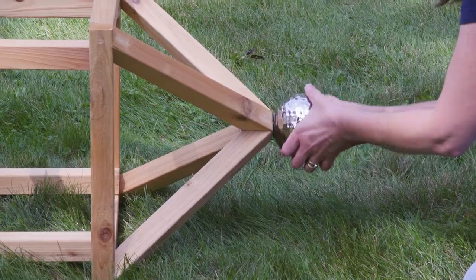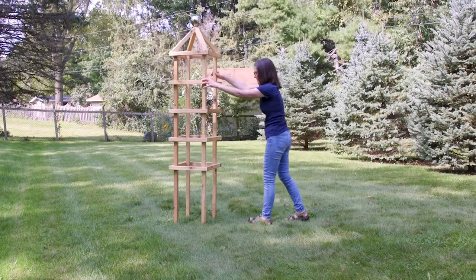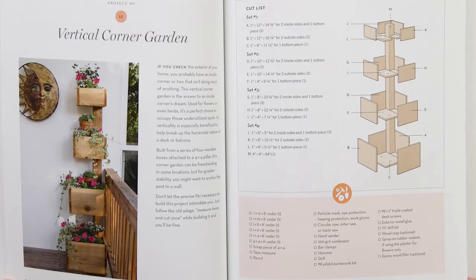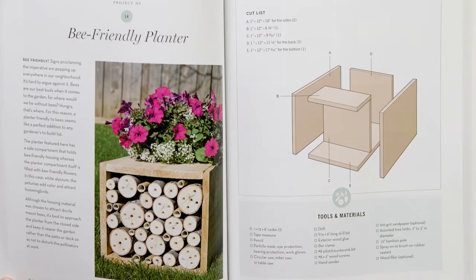Hi, I'm Joanne, and I'm sitting on one of the projects featured in my new book, Garden Builder. We wanted to create a book that enhanced people's time that they spent in the yard and garden. The book has step-by-step instructions, and it's easy to follow, and there's a lot of close-up photography, so beginner DIYers can easily tackle these projects.